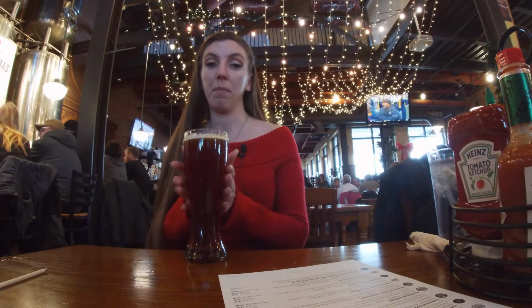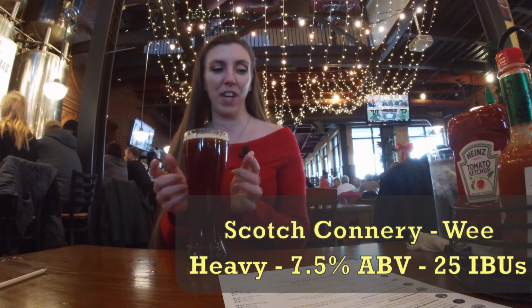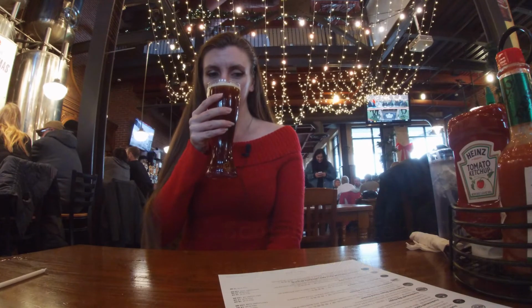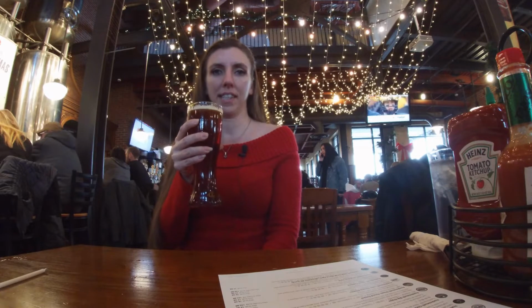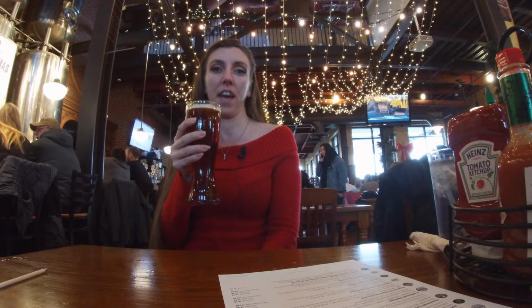I have the Frankenmuth Scotch Connery. Great name, first of all. Love the color, that dark copper, always one of my favorites. It smells like scotch. I definitely get that smell. Not the peaty scotch, like a Highland scotch, the lighter, floral ones, Glenlivet, Glenfiddich, that kind of scent.